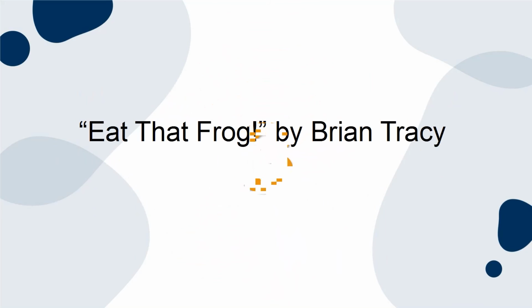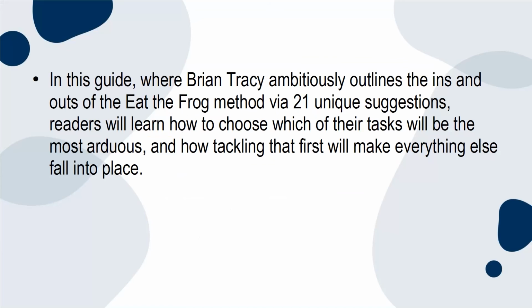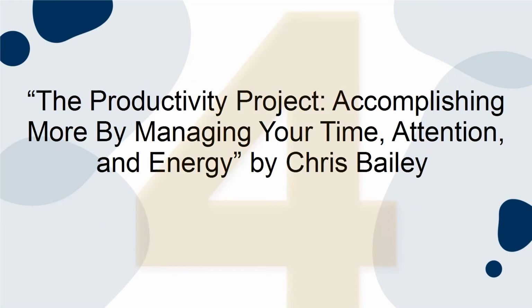3. Eat That Frog by Brian Tracy. Based on the vivid life advice provided by Mark Twain, the Eat the Frog method of productivity has historically helped many others to tackle lengthy to-do lists. In this guide, where Brian Tracy ambitiously outlines the ins and outs of the Eat the Frog method via 21 unique suggestions, readers will learn how to choose which of their tasks will be the most arduous and how tackling that first will make everything else fall into place. Following his method will empower readers to not just get more done, but to make sure the important things are done first.